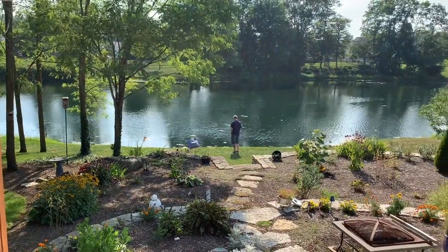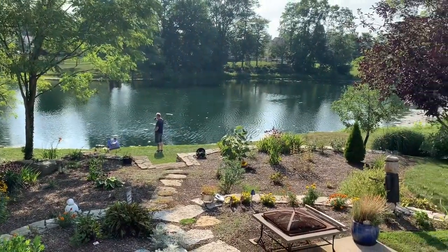So we're just having a little dinner at my mamaw and her husband's house before we go on vacation. And this is their absolutely beautiful backyard. Gonna look at some froggies.